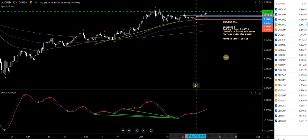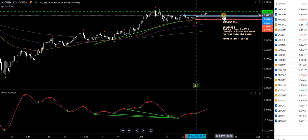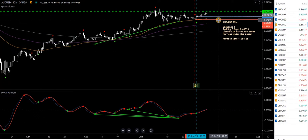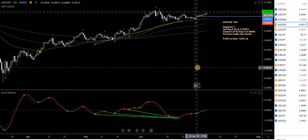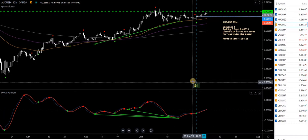So price is over that. It's not much of a profit, but something is better than nothing. I think that was a $9.23 profit, and I've still got an open trade on which I can't lose on. So that's pretty good. I just leave the lines on. All right, so I've just got the one buy on.